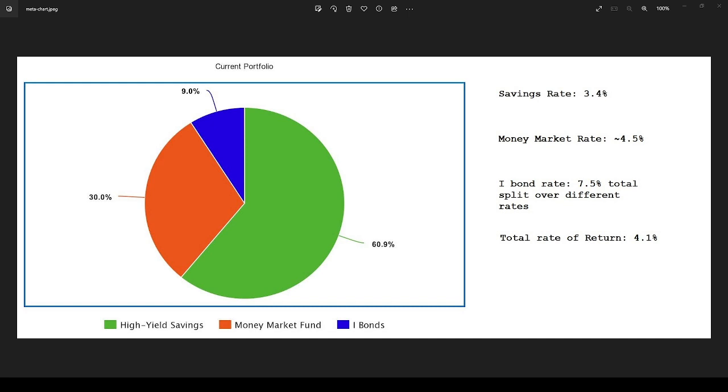Now, if I wanted to be a little bit more risky, we could look at the S&P, for example, which so far this year has returned about 7.5%.